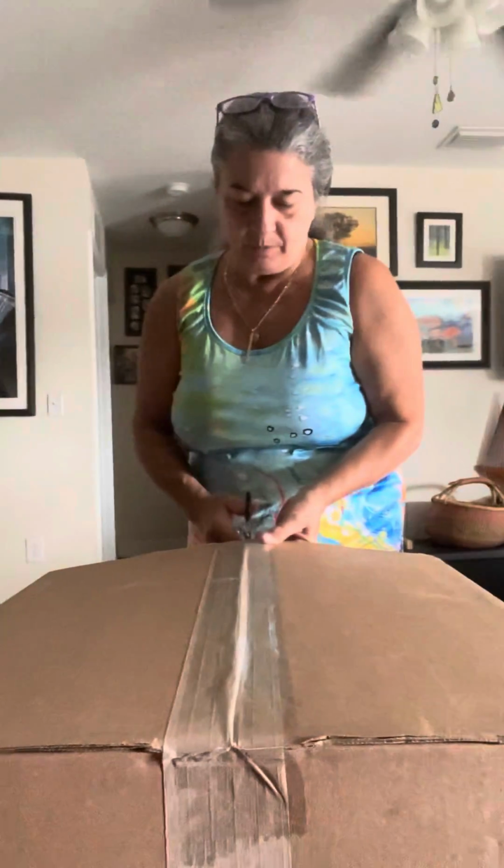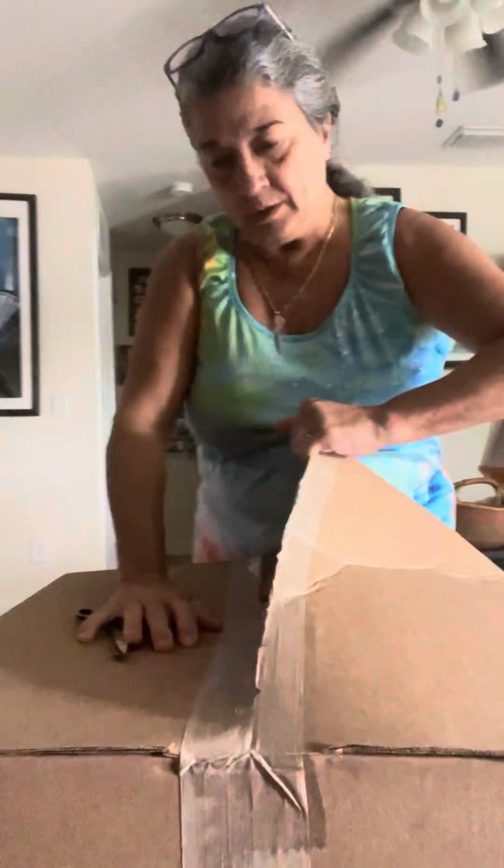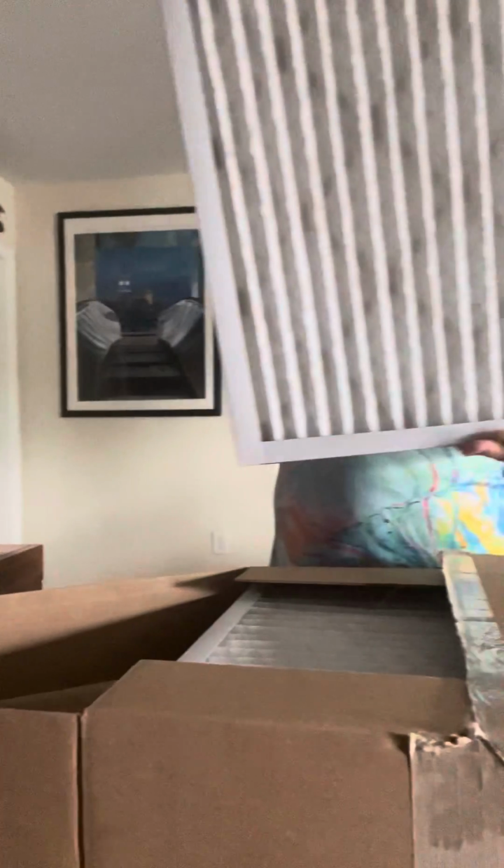Opening. And I want to keep them in here because I got like a 4-pack of them or something. So I'm going to try to keep the box nice. And once you get it open, well, the box opens up like this, and you can physically just pull one out, and they're ready to go. It looks good.